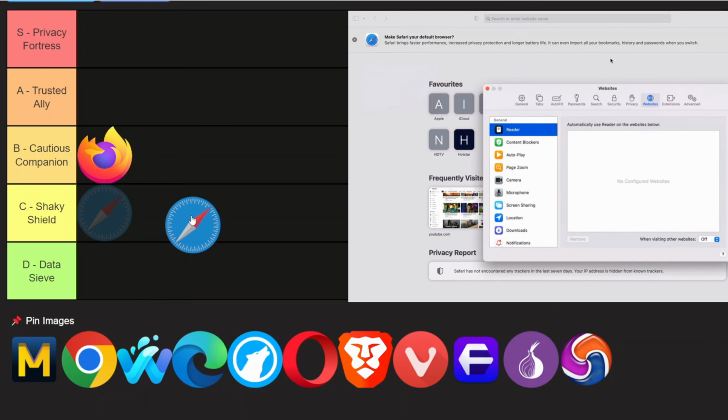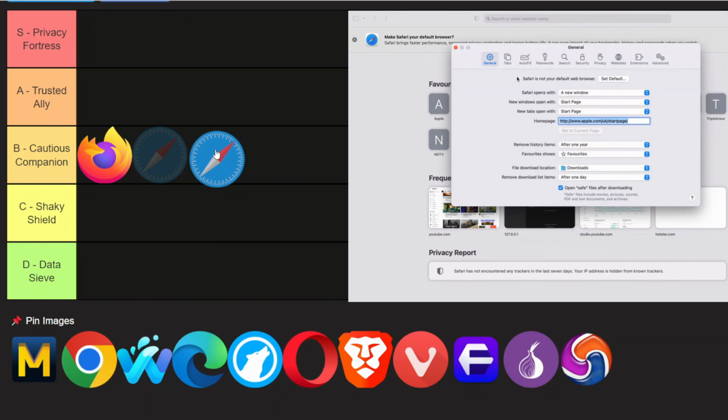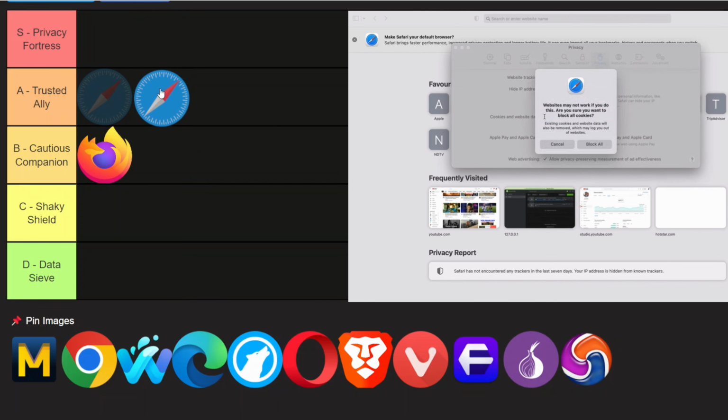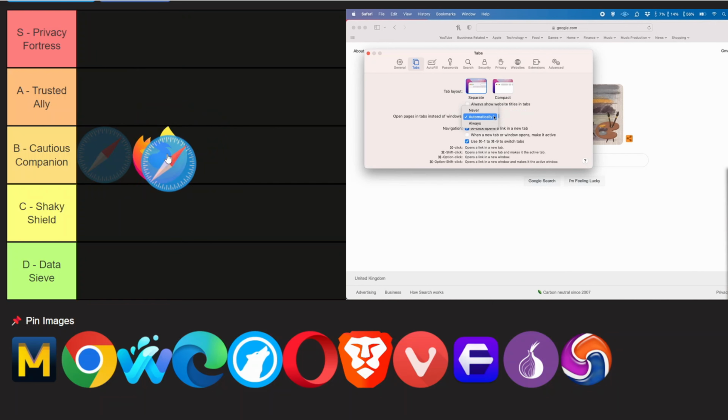When you use its private mode, Safari goes a step further by blocking advanced fingerprinting techniques and adding extra link tracking protections. However, the privacy story takes a hit when you factor in Apple's telemetry practices. Safari collects usage data and integrates deeply with iCloud, syncing your browsing activity, bookmarks, and tabs across devices. This syncing is convenient, but it raises privacy concerns since Apple has access to that data.